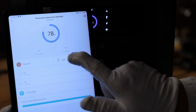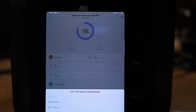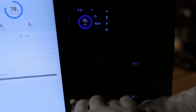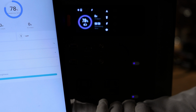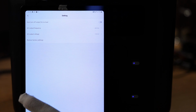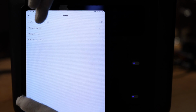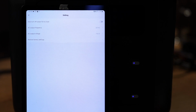Of course, you have control of the lights. You can turn on and off DC or use the timer. Same thing with the AC, press that. You can do it immediately or select a time. And one of the things I didn't even realize you could do is adjust the brightness of the screen. So if you want to turn it way down if you're in a dark room, or crank it all the way up if you're in the sunlight. A couple of extra settings here. It allows you to turn off output for no load. I left that off again, and it lets you change the frequency of the inverter and reset factory settings. That's all she wrote.